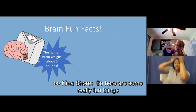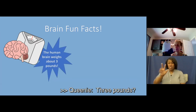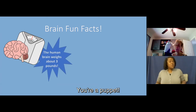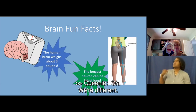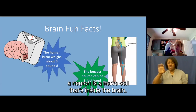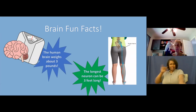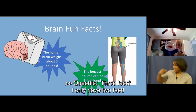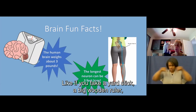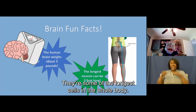So here are some really fun things about the brain. The human brain weighs about 3 pounds. 3 pounds! My whole body doesn't weigh 3 pounds. Well, Queenie, this is the human brain. You're a puppet. Oh, we're different. And the longest neuron, a neuron is a nerve cell that's inside the brain, in a grown-up, those neurons can get as long as 3 feet. 3 feet. I only have 2 feet. No, 3 feet is how long it is. Like if you take a yardstick, a big wooden ruler, it's about 3 feet long. And a nerve cell can get that big. There's some of the longest cells in the whole body.